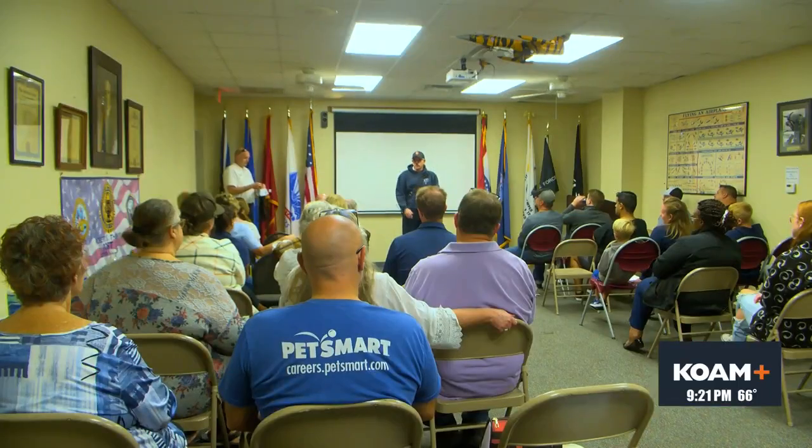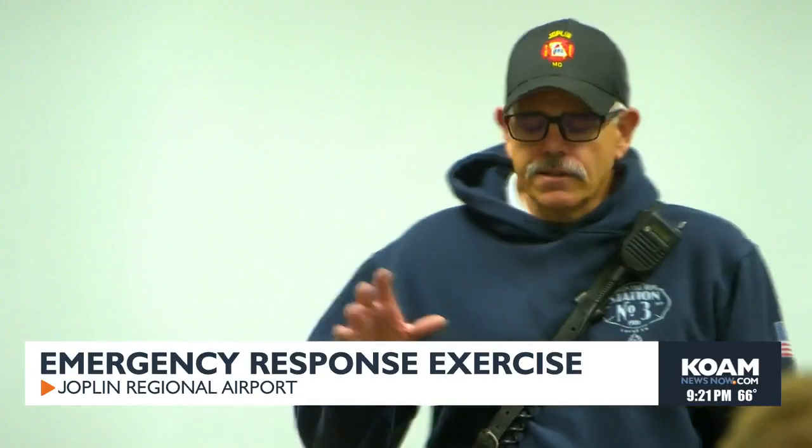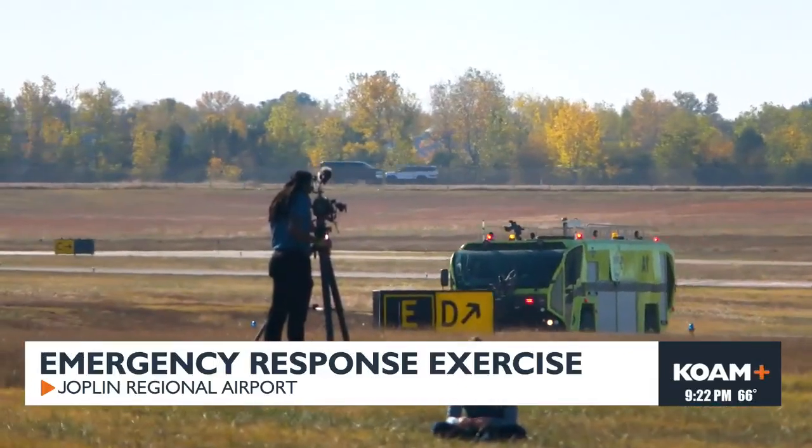a bigger metropolitan airport. Today we're doing our full-scale mass casualty. It's one of the requirements that we need to maintain our Part 139 certification so that we can have commercial traffic here at Joplin. The event is that the plane takes off, it's having some engine problems and some hydraulic issues, and so they contact the tower and do an alert 2.